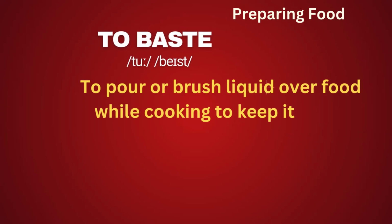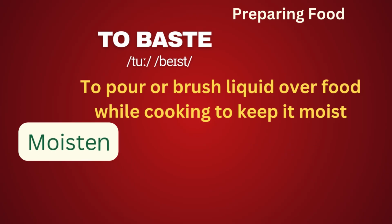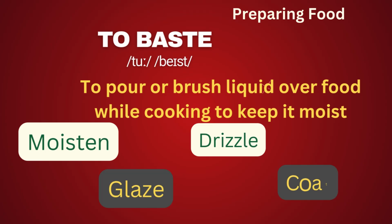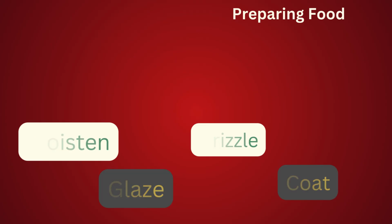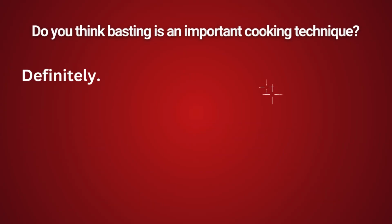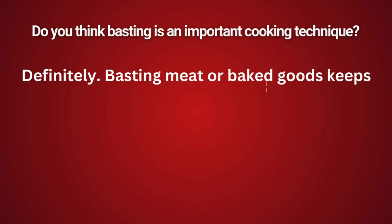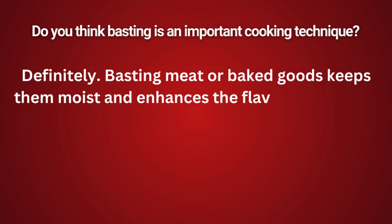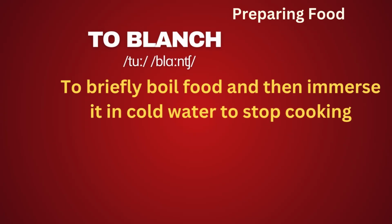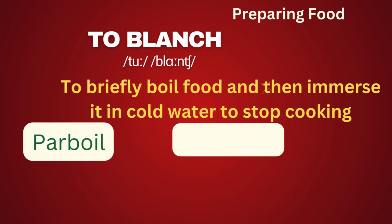To baste. To pour or brush liquid over food while cooking to keep it moist. Moisten. Drizzle. Glaze. Coat. Do you think basting is an important cooking technique? Definitely. Basting meat or baked goods keeps them moist and enhances the flavor, making the final dish much more delicious and appealing.